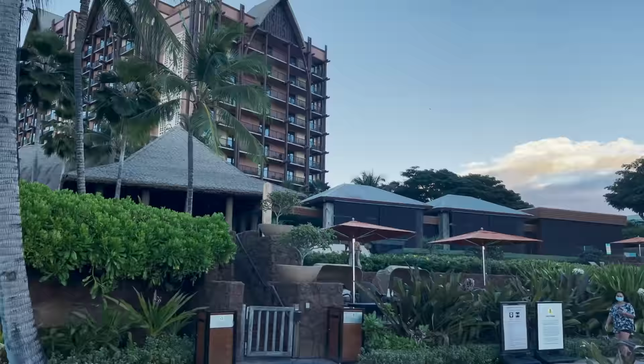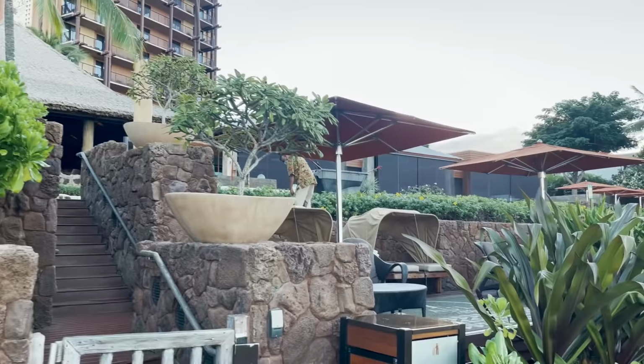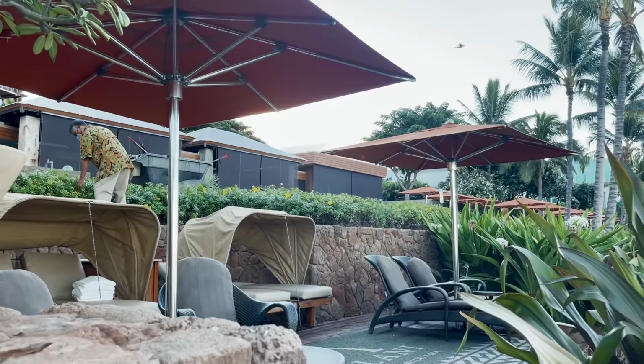They have this really cool place that you can rent and reserve if you want to. It costs a little bit extra, but you can rent. See this? Look how cool this is. You can rent these cabanas and stay right here in this little area, and just relax with the beach view if you want to.